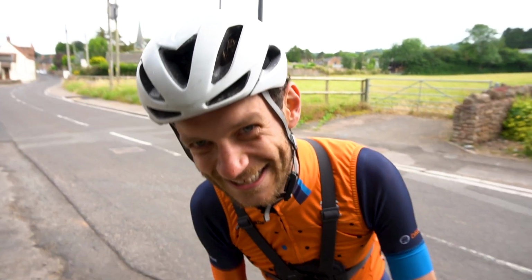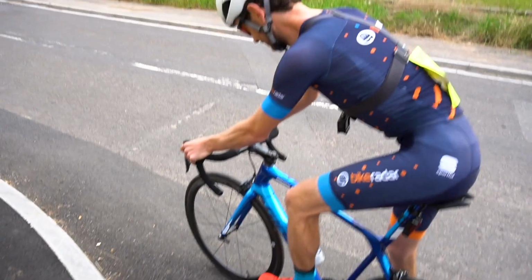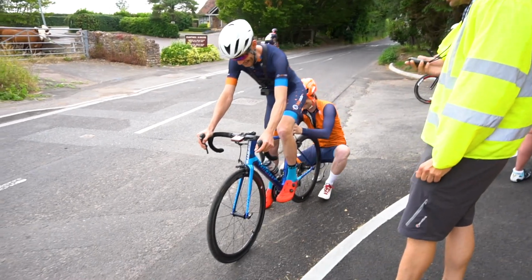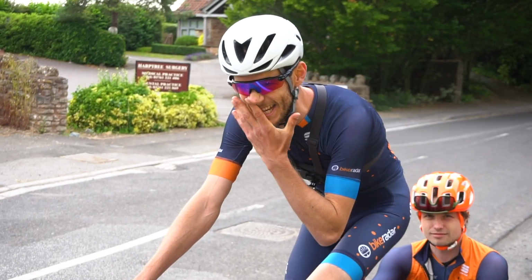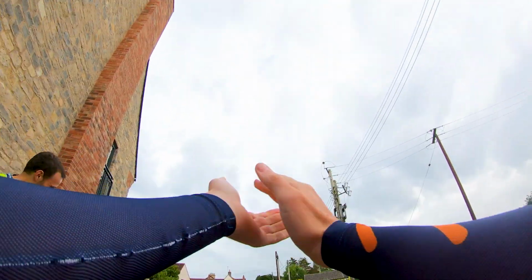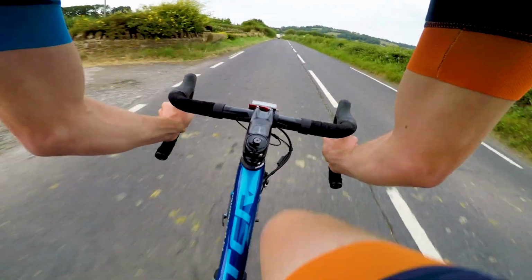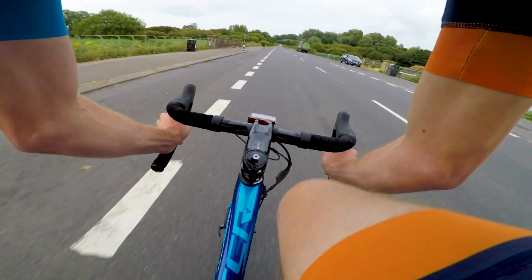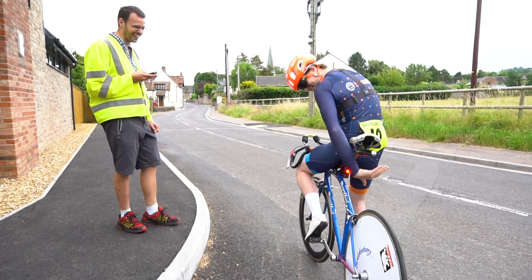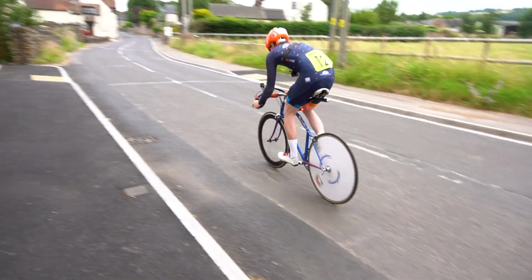Jack looks fast. Trying to stand his wheel then, it was hard to follow him. You had me there. No, hang on, I'm gonna get the GoPro. Off he goes! Go on, Joe! Go on, Jack!